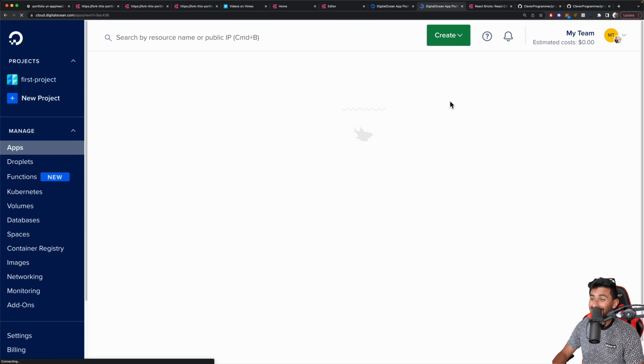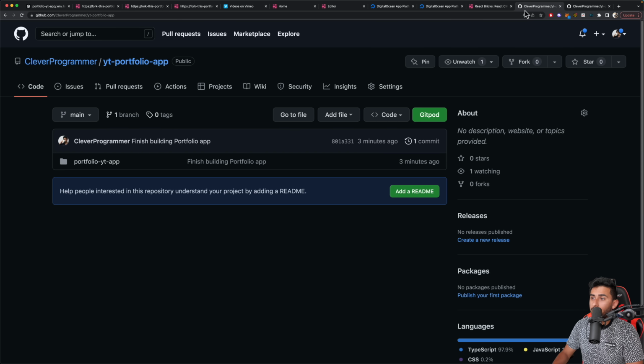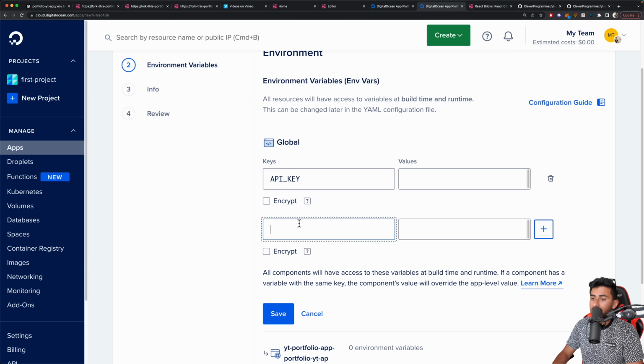So let's go into our app. Let's go to .env.local. And here you need access to your API key. So let's go copy the word API key. Let's go to DigitalOcean, paste that right there. Okay, let's hit another one right here. Let's copy next public ID. Let's go back to DigitalOcean and paste that right there.